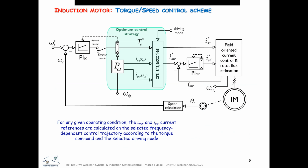Then the optimum control scheme is similar to that of the synchronous reluctance motor, with a module that has the torque command and the rotor flux speed as inputs, and the magnetizing and Q current references as outputs. The control trajectory can be implemented by lookup table as well, in order to account for non-linearities such as saturation issues at high currents.